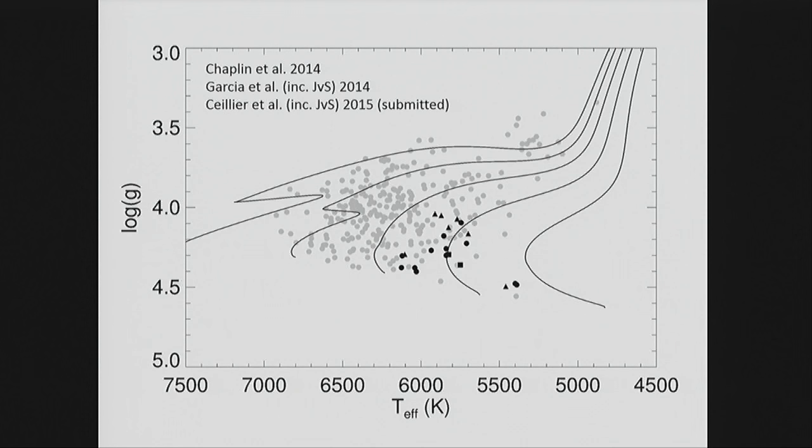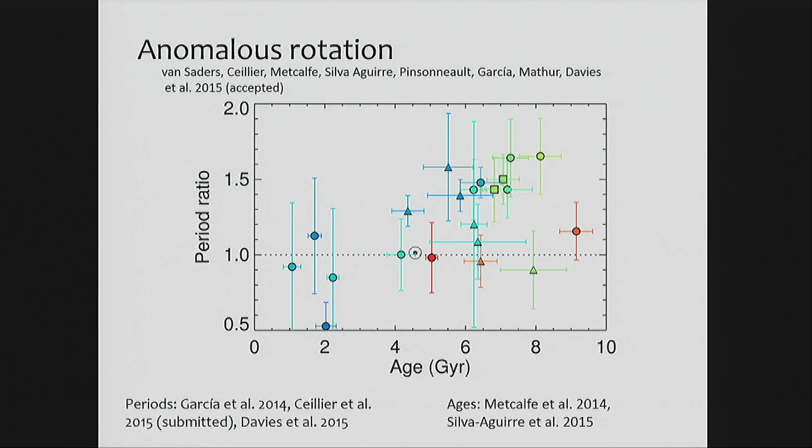So we go forward with this, and we say, I have a set of models that is a full evolutionary grid. It has predictions for how a star should rotate as a function of time. And I can say, because I know the ages, rotation periods, and masses of all of these stars, what periods would I have predicted to see for this particular subset? And I can compare it to the periods that I actually observed. And when you do that, you find something interesting.